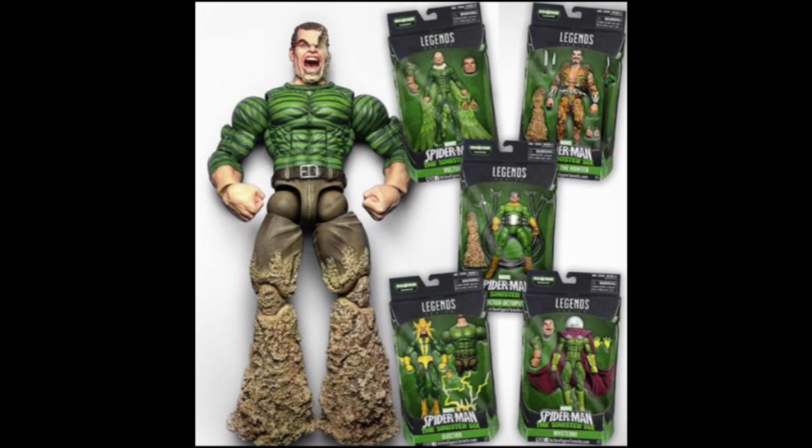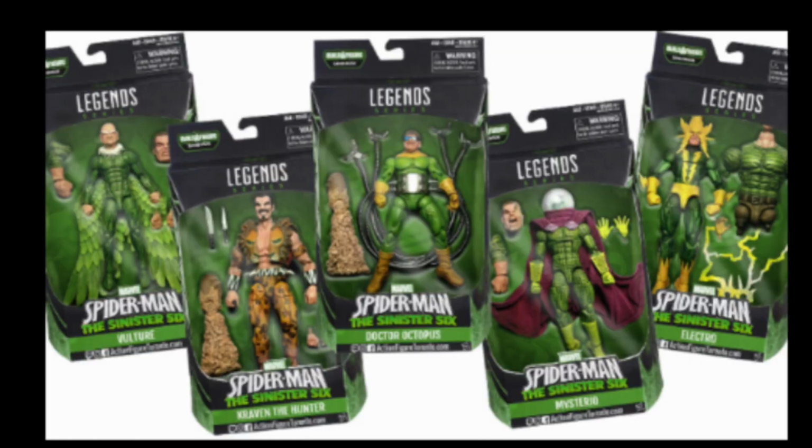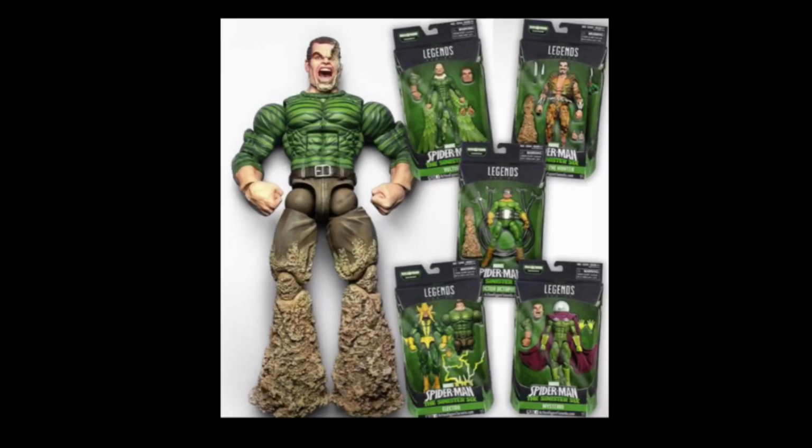So in all, it's a couple of figures that I'm happy to get, and I think most people are going to be happy with this wave. The Sandman figure is okay, it's just a Sandman figure basically to me, but the Mysterio and the Electro, they're the main figures I'm after. So this is the brand new 2020 release, so look forward to seeing people getting this and doing their own openings and reviews on it. This is a wave that everyone 100% will have to get into their collection if you're a true dedicated collector.